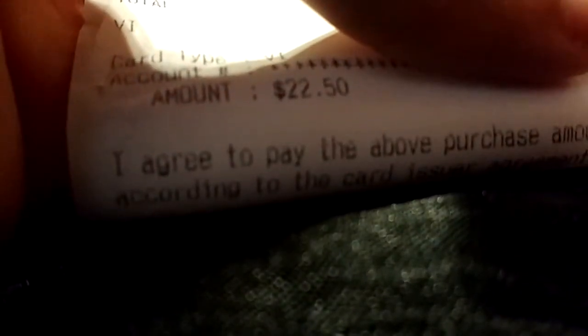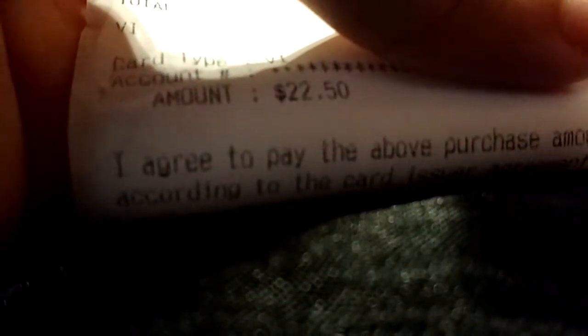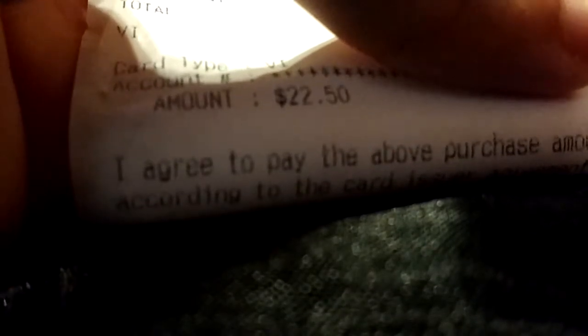And that's all I picked up for today. It was a very inexpensive haul. It ended up costing me $22.50. A steal of a deal for four pieces of sterling silver jewelry, as far as I'm concerned.